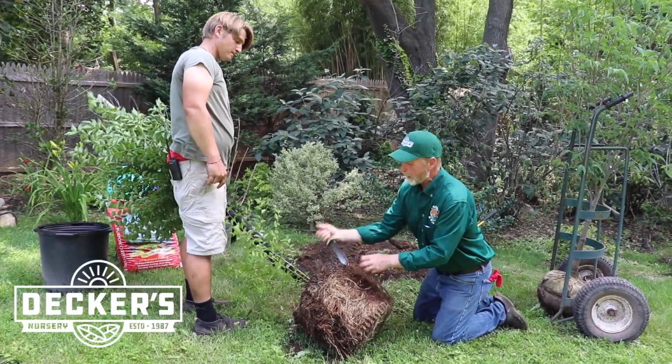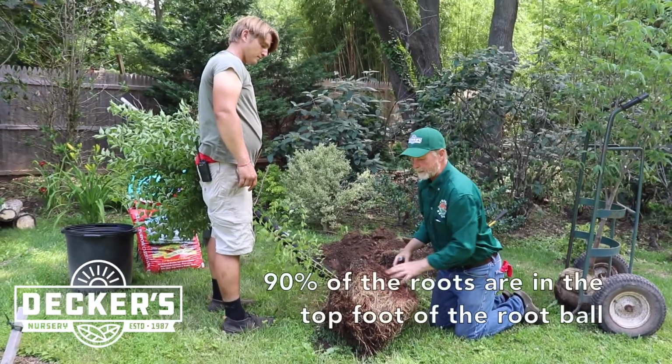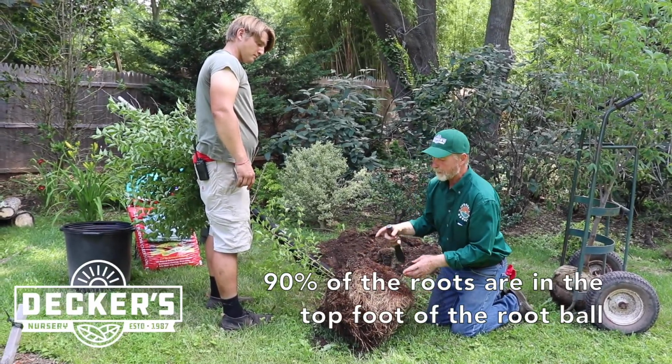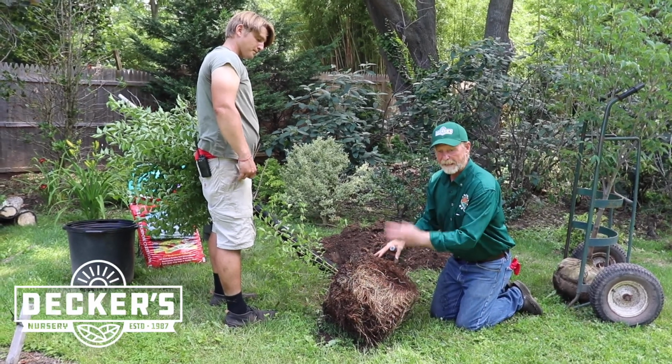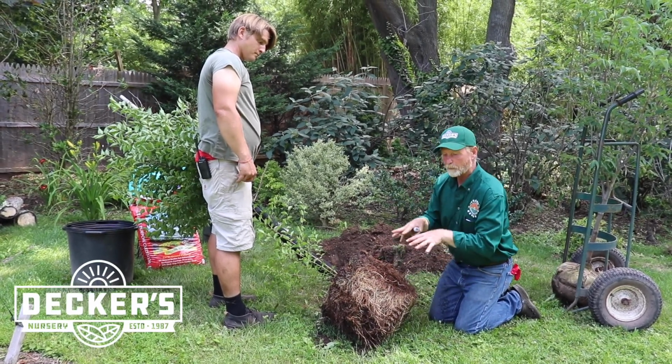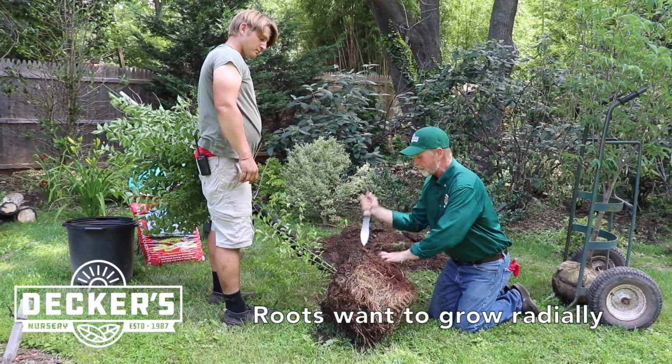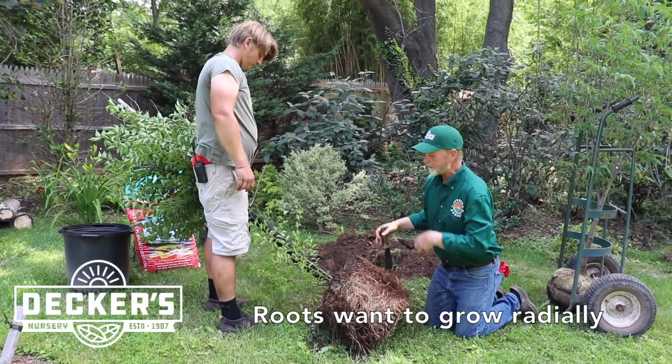So 90% of the roots are in the top foot of the root ball, okay? And they don't grow like carrots. They don't grow down. They want to grow out radially, okay? So that's why that planting depth is so important.